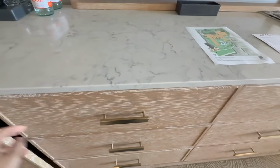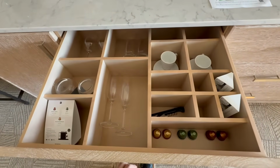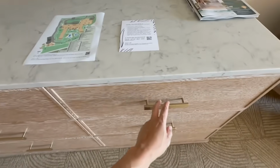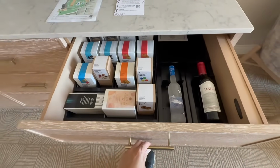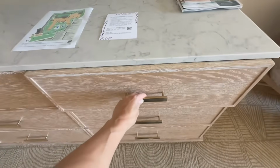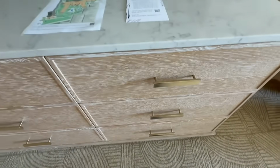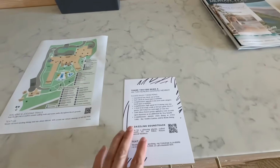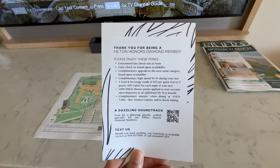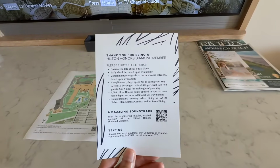Let's check out these drawers. Here's the coffee and tea and some glasses. And on this side, let's see what they have here. Snacks and drinks for purchase. And these are all empty on the bottom, so additional storage. And what is this card? These are the Hilton Diamond member benefits. So if you're a Diamond member, you get these benefits.